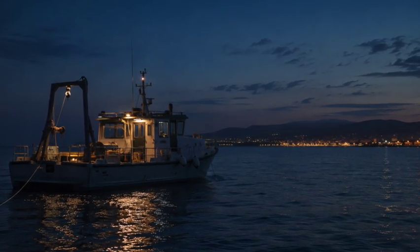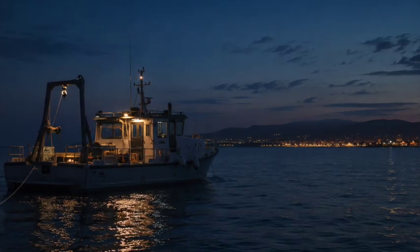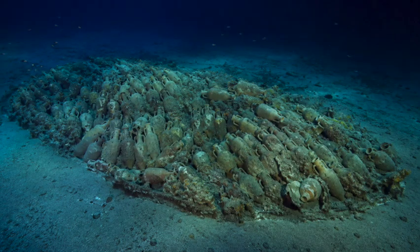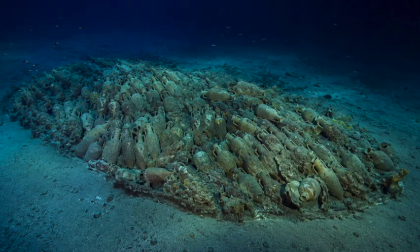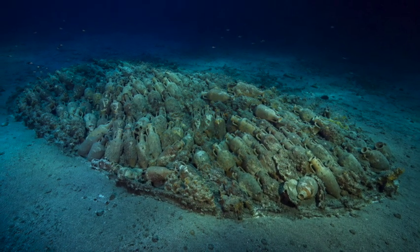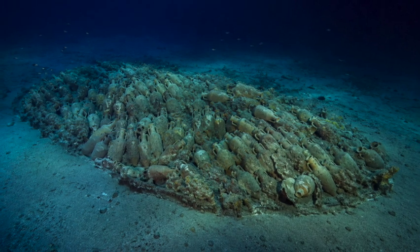The boat holds its position about 3 miles from Mazara del Vallo. From the working cabin, you can see the harbor lights scattered along the Sicilian coast. They appear and disappear behind the slow lift of the water, small gold marks beneath a sky that has not yet decided whether to keep the last blue of evening or turn fully dark.